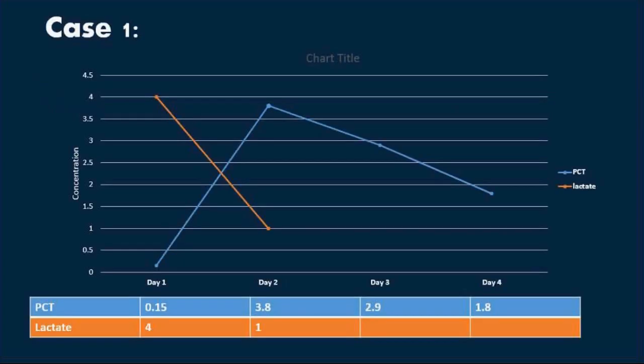So we'll see what happens to this patient. So initial procalcitonin is 0.15. She has a lactate of 4, so if it was an infection, she would be in sepsis. We repeat procalcitonin 24 hours later, and it went up to 3.8, so this patient definitely needs antibiotics. And we later know that her sputum culture is growing strep pneumo, so this patient has pneumonia. She was continued on antibiotics, and we can see that procalcitonin is nicely decreasing.